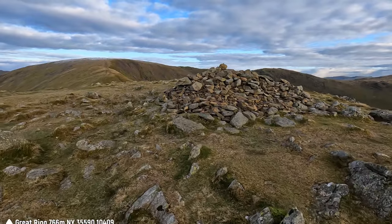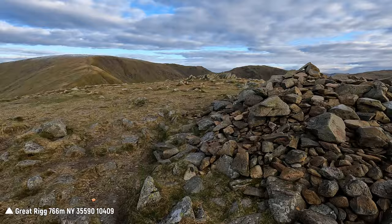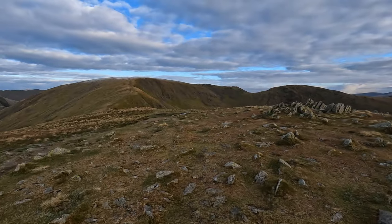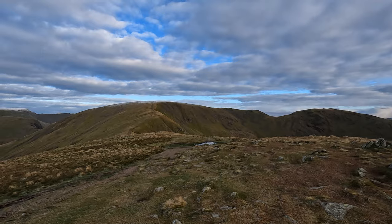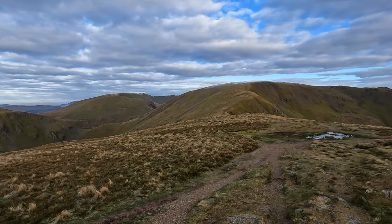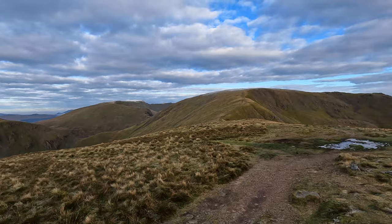Great Rigg summit, 766 metres. It's a Wainwright, a Birkett, a Hewitt and a Nuttall. Cold wind up here. That's Fairfield straight in front of us now, a little bit of snow on the top. Just to the left of Fairfield, we've got Helvellyn. Below Helvellyn, Nethermost Pike and Dollywagon Pike.